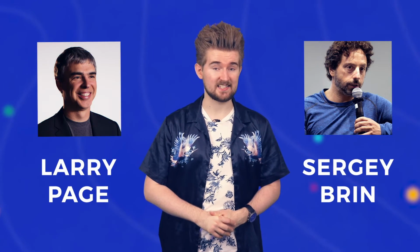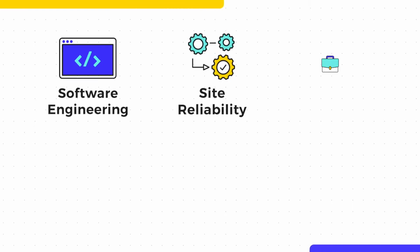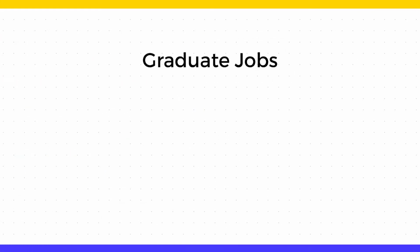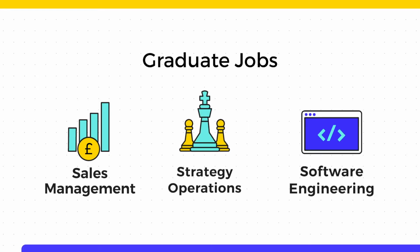Google was founded by Larry Page and Sergey Brin in 1998. Considering it's the most visited website in the world with 5.6 billion searches per day, that's insane. The main route into Google for students is through their summer internship program. Now, for several roles as well, including software engineering, site reliability, business, student research collaboration, and user experience. They do have a range of graduate jobs as well, which range from sales management and strategy operations to software engineering, to name a few. But these are ever changing.